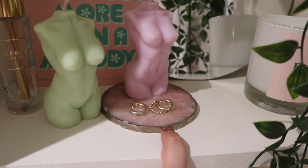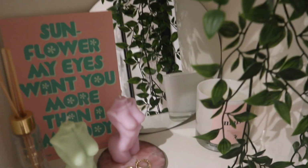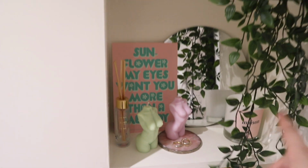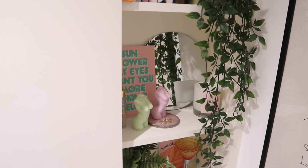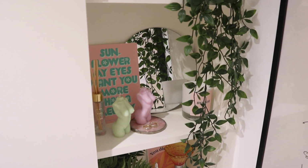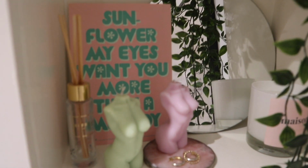This little marble thing that I just pop my rings and earrings on, I wear these every day, so they just go on there. If I ever take them off, like when I'm in bed, I normally just pop them up there. This little circular mirror, which I think is a really cool little design feature. Guess where it's from? You thought somewhere? Poundland.